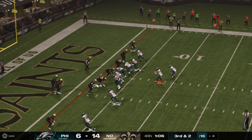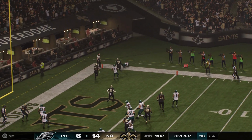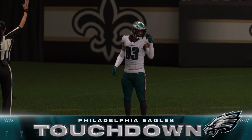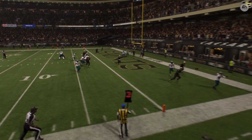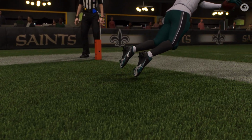The sound reverberating here in the dome. This is 3rd down. And this is caught. Touchdown, Philadelphia. Jahan Dotson from 4 yards out. And the Eagles have a chance to tie things up as they trail by 2 here in the 4th. The touchdown is huge, but the focus now is on the 2-point play.